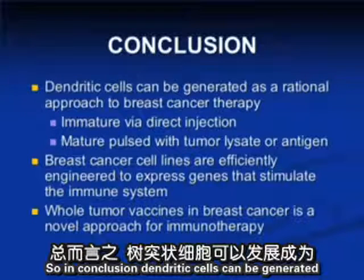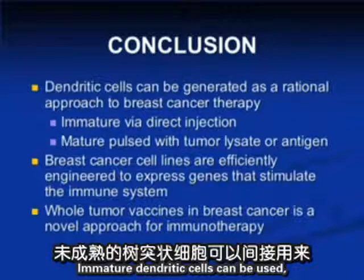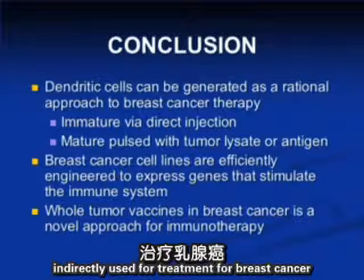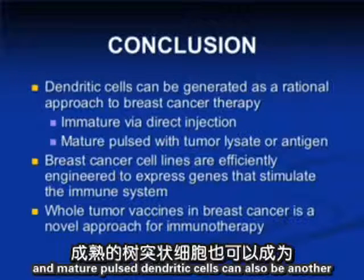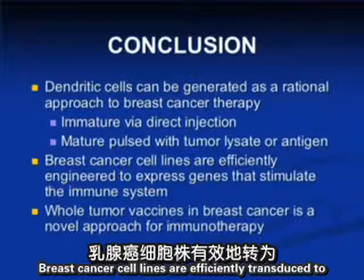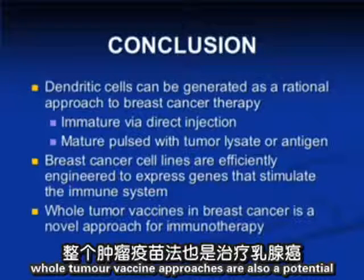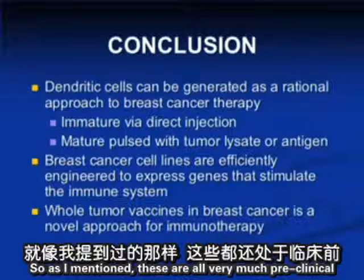So in conclusion, dendritic cells can be generated as a rational approach to breast cancer therapy. Immature dendritic cells can be used directly for treatment for breast cancer. And mature pulsed dendritic cells can also be another treatment approach for breast cancer. Breast cancer cell lines are efficiently transduced to express high levels of genes of interest. And whole tumor vaccine approaches are also a potential immunotherapy approach for breast cancer. So as I mentioned, these are all very much preclinical and laboratory studies, but these are things that are in development and we hope to be potential treatments in our future.